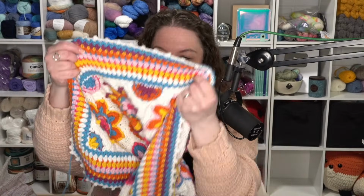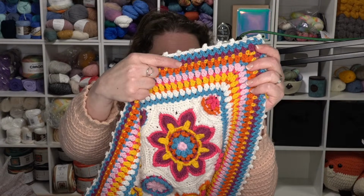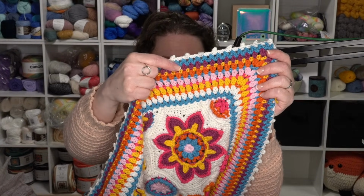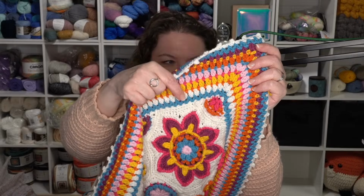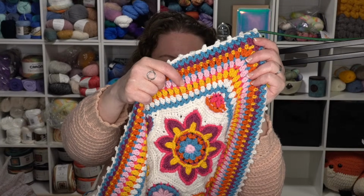I did make one small change. I tried to follow the pattern the way she wrote it, and I did, but I did make one small change when it comes to, let me pull it up here, the border. I followed the pattern for the border, but this last round here that I did in purple was, according to her instructions, supposed to be hot pink or fuchsia, I think is the official name for it, the darker pink.